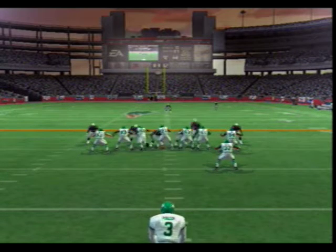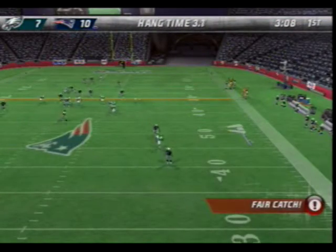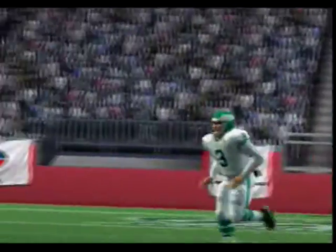Number 3 is ready to punt this one away. McAllister looks like he's ready for the return. Won't take a chance trying to return this one. Fair catch made at the 41-yard line.